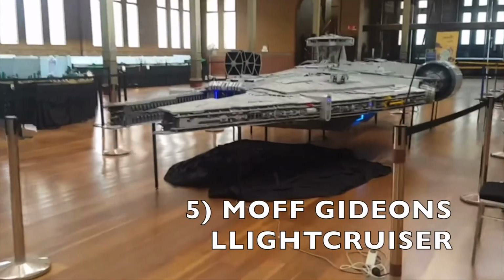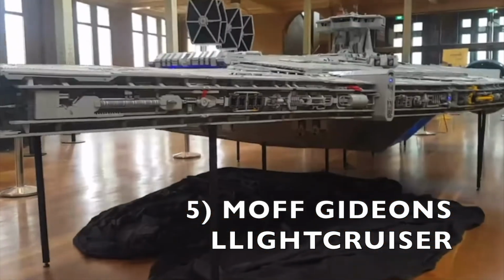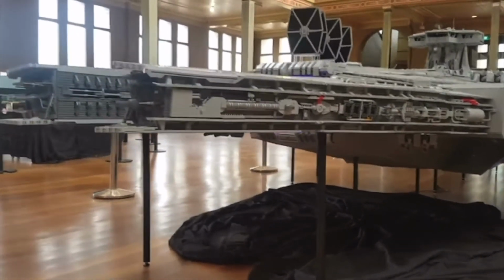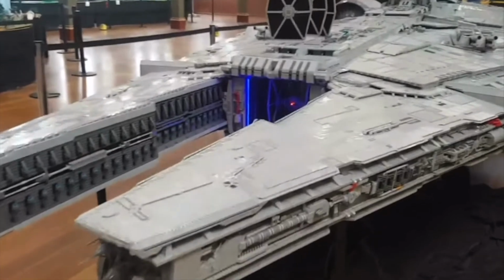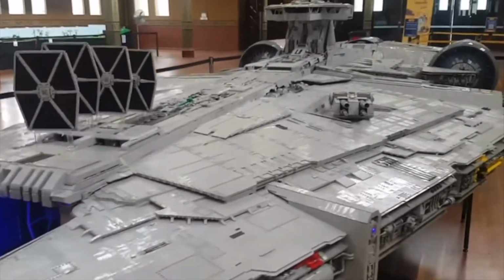In at 5th place is Moff Gideon's Cruiser, which was created by Aaron Monaghan and Martin Harris. The incredible thing about this MOC is that it is actually minifigure scale, hence just why it is so massive, with a piece count of over 800,000 and coming in at over 24 feet long and 11 feet wide.